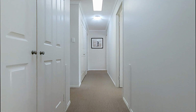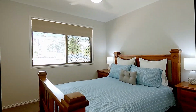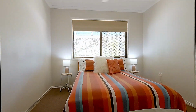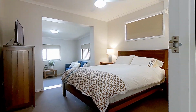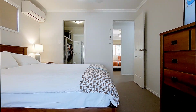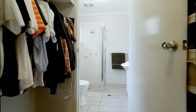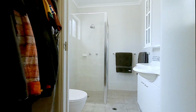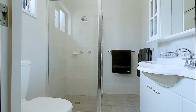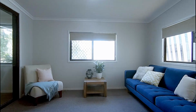This great home includes 3 spacious bedrooms, all of which feature built-in wardrobes and ceiling fans. The main bedroom includes split system air conditioning, a walk-through wardrobe into the lavish ensuite, and a parent's retreat, which again offers direct access to that outdoor sunroom.